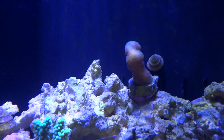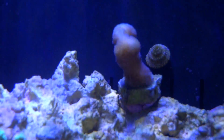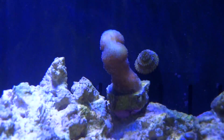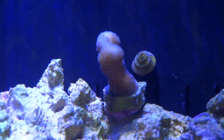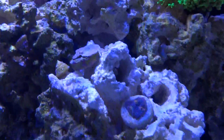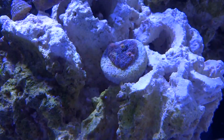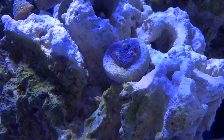Here's a stylo, another one of the first corals I put in the tank. He's also started to grow considerably. You can see he's starting to split up there and become two heads there, so hopefully he'll branch out. I forgot what this is called, Miami Hurricane or something like that. It's a frag, new addition.